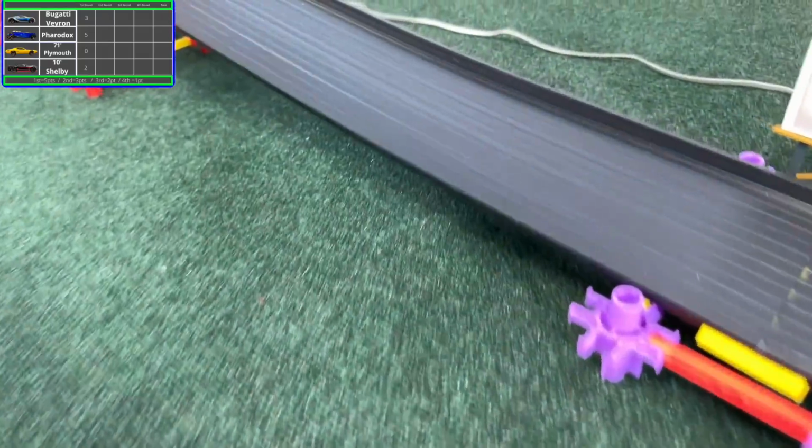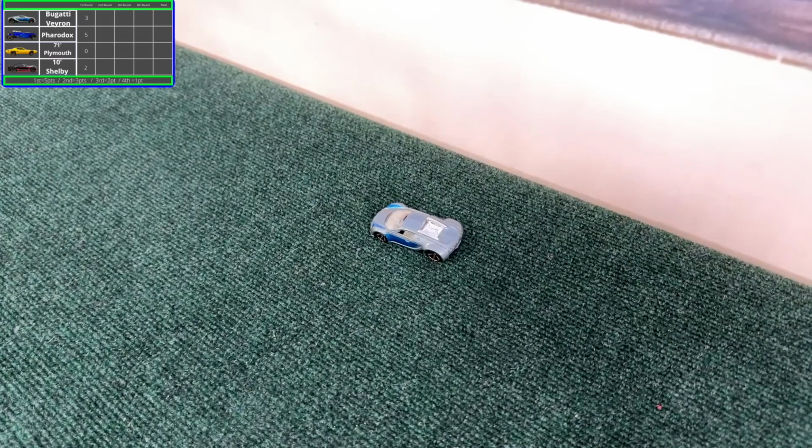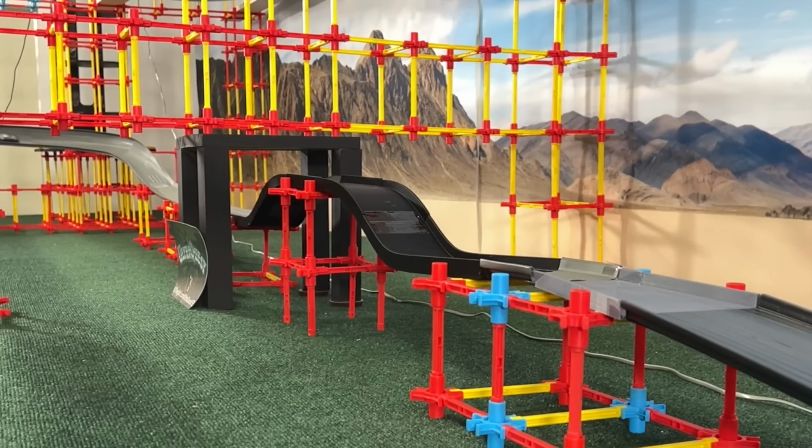A very harsh accident going over the side of that hill. He at least ended up back on his feet by the time it was all said and done. But a non-finish is definitely really painful, especially in a tournament like this. They did kind of grind over the rail a little bit, but they did not finish.